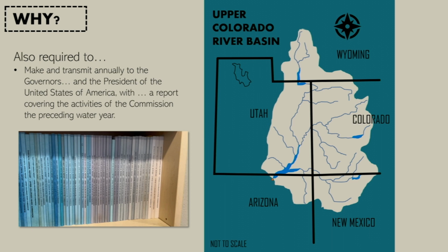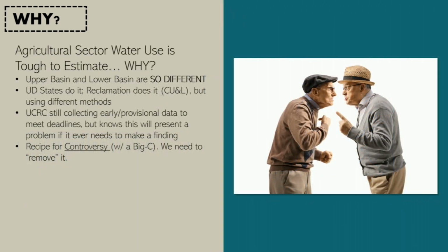Consumptive use information is really, really important. Up to just recently, we understand that this estimation is incredibly tricky. Each of the upper division states have their own ways of doing things, and we have a very, very different basin. The upper basin is topographically varied. It's a lot trickier to estimate consumptive use in the upper basin than it is, say, in the lower basin, which has flatter, drier, more articulation. You can tell where the agriculture is occurring. This is, of course, the largest sector of consumptive use for both basins, so that's what we're really looking at.